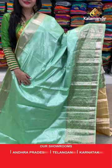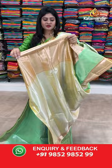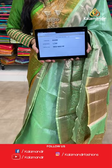And coming to pallu, it's a contrast pallu andi, which is in yellow color, diamond brocade pallu. In blouse, contrast blouse, and it's a brocade blouse. And pricing details, item code EU288 and offer price 1,700 rupees.